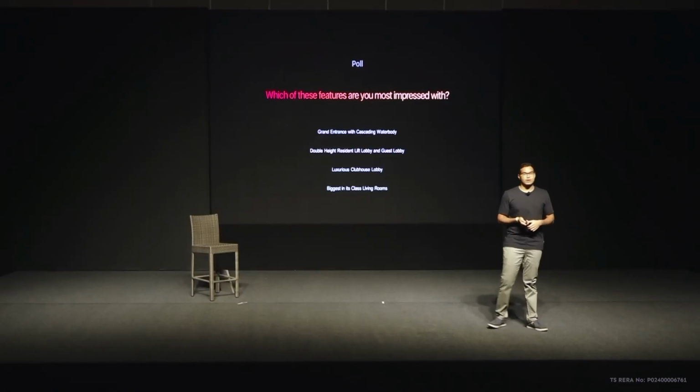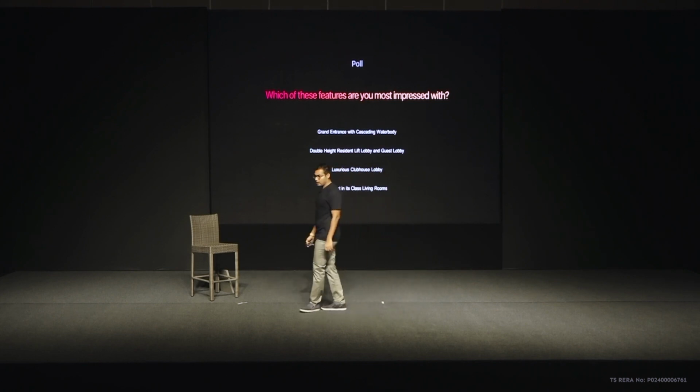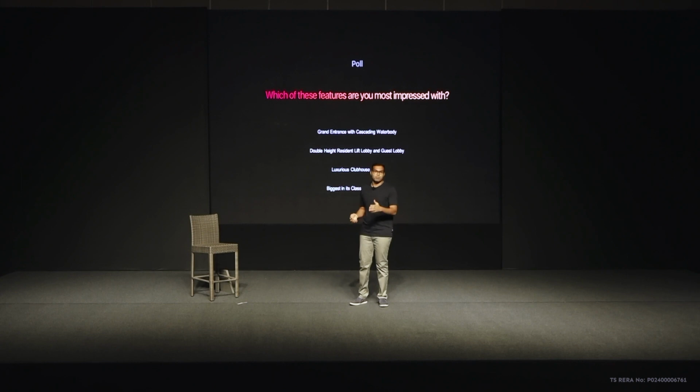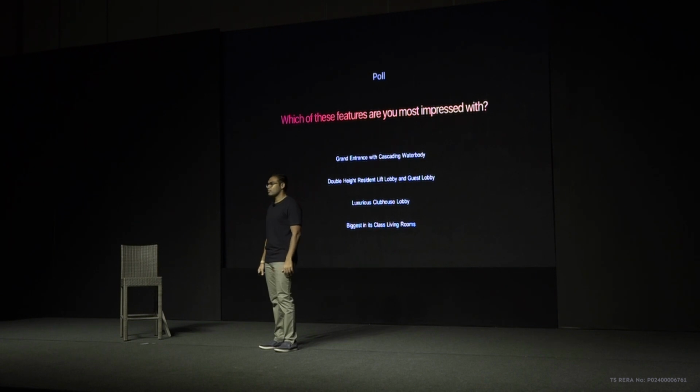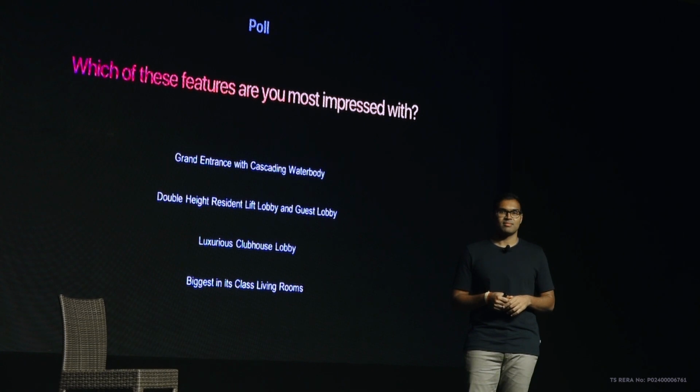I think the poll is projected on your screen. I'll just read it out. Which of these features are you most impressed with? You can see the options. You can select any one of the following. We'll take around 30 seconds before we declare the results, and maybe have a small chat on it before we go forward. Please select your answer. It will really help us in knowing what you're thinking. Maybe around 15 seconds more.